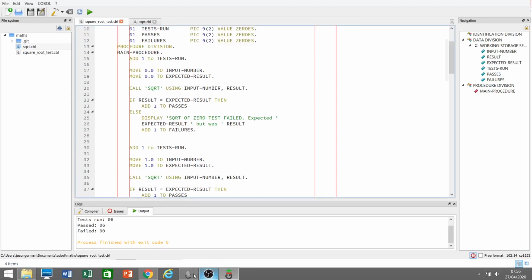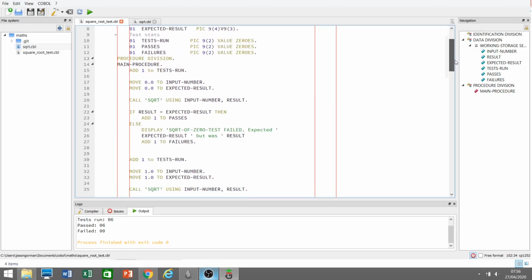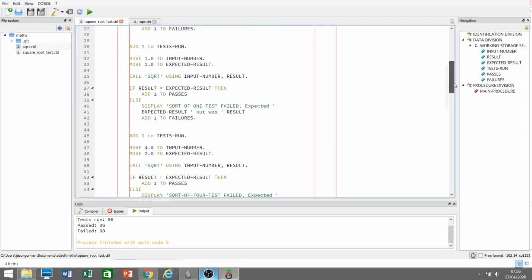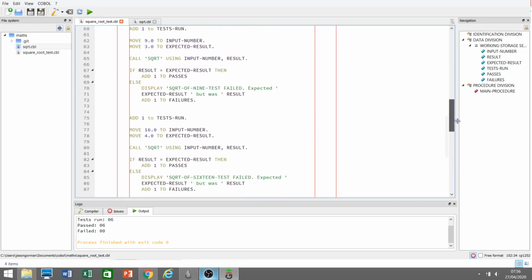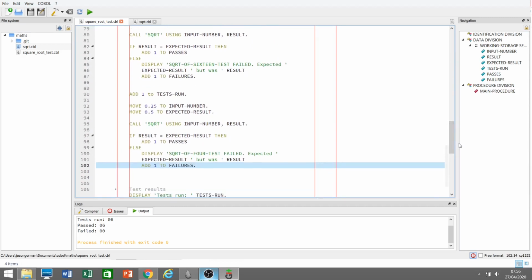Okay, so what we've got now is a bunch of test cases for our square root program. There's our original one for the square root of 0. But if we scroll down, we've got another one here for the square root of 1. And another one here for the square root of 4. Then the square root of 9. And then the square root of 16. And then finally the square root of 0.25. And we run these. And you'll see the little message at the bottom that they're running.